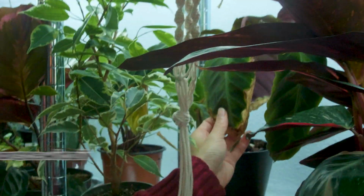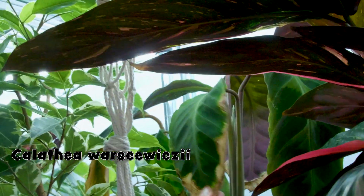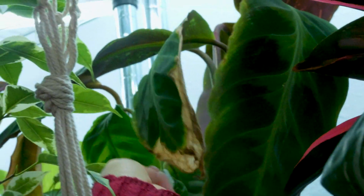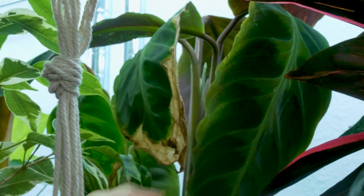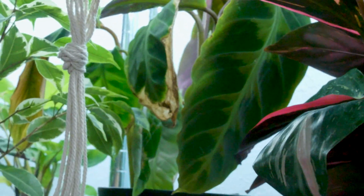This is the Calathea Warszewiczii. It is not happy with me. It has not been happy ever since I divided it. I'm ready to say, if you don't love me, I understand. You can go. But I'm ready to buy a new one and give it another go. This is not the end of it. We're gonna work it out.